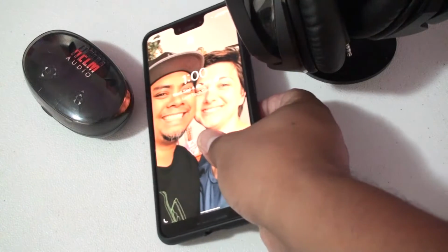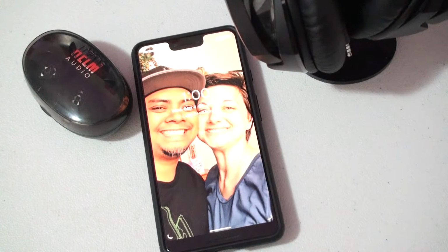Also, this thing is huge. I mean, you can't just put this in your pocket. I mean, it's bigger than my wallet and my keys combined.